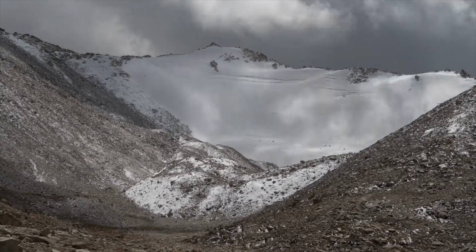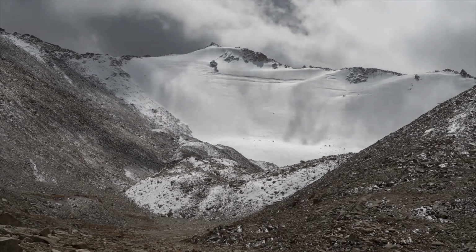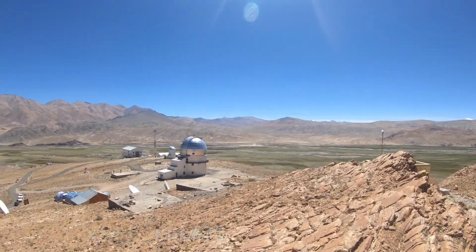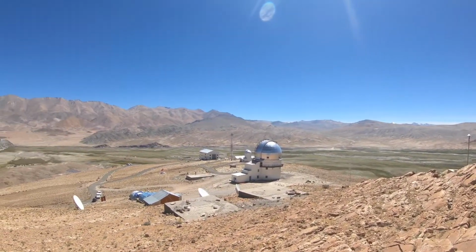Now let us look at the permit requirements of special places one by one. Let us address them as commonly asked questions about permits in Ladakh. Number 1. Can you get a permit for Hanle village? Yes, you can get a permit to travel to Hanle village by applying at the DC office in Leh.